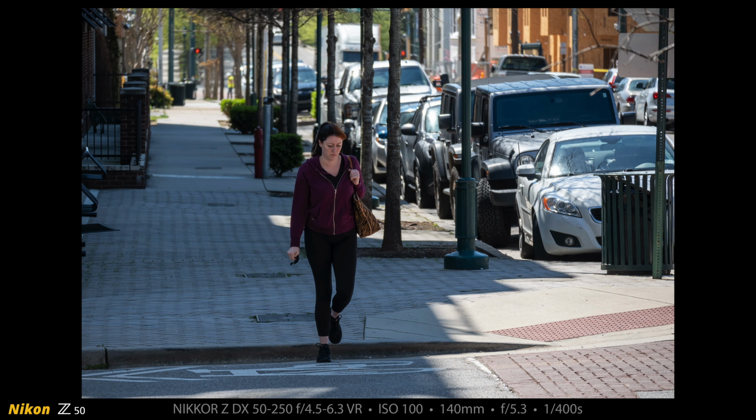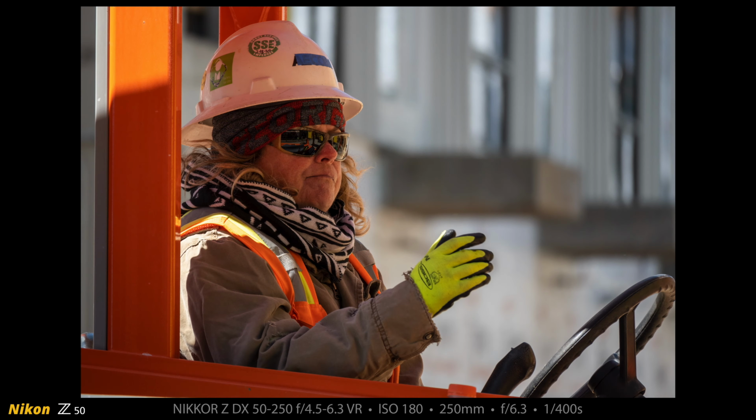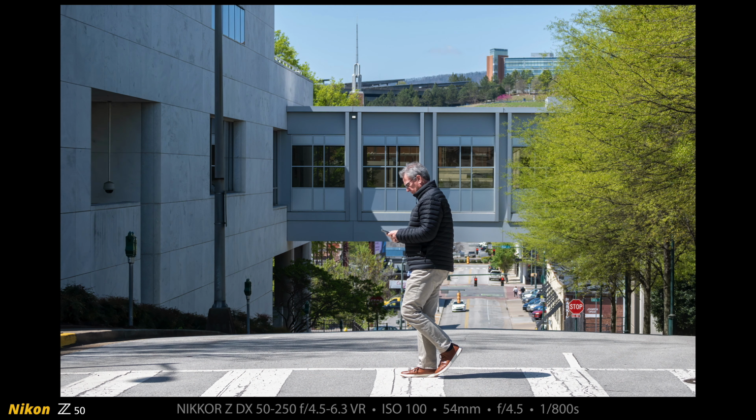Here's another street photograph of this lady as she's walking down one of the tree-lined and car-lined streets in downtown Chattanooga. And there's a lot of construction going on in Chattanooga. You know, Chattanooga is really growing with the fastest internet in the world. And I made a photograph of this person who was operating some heavy equipment at one of the construction projects in town. Here's another crossing the road shot, and you can see the hills of Chattanooga.